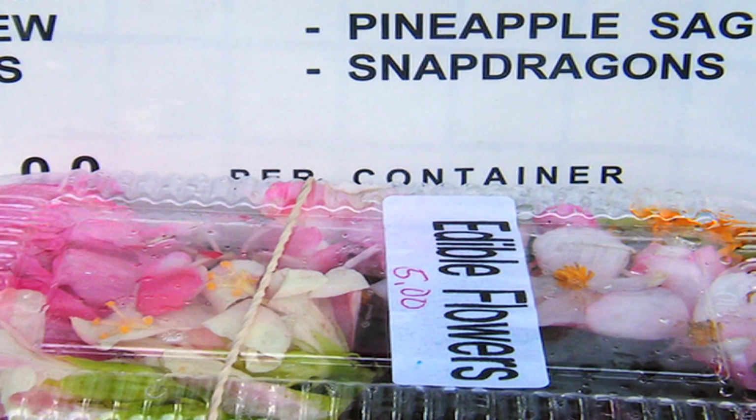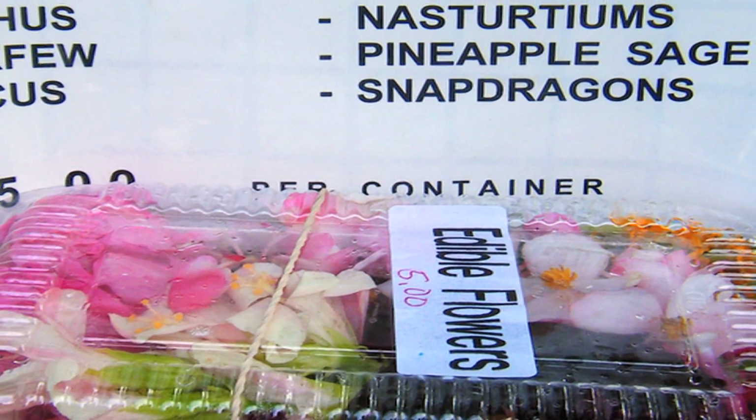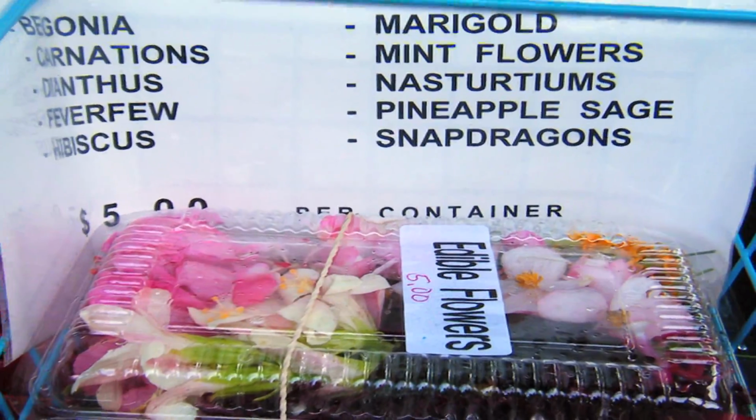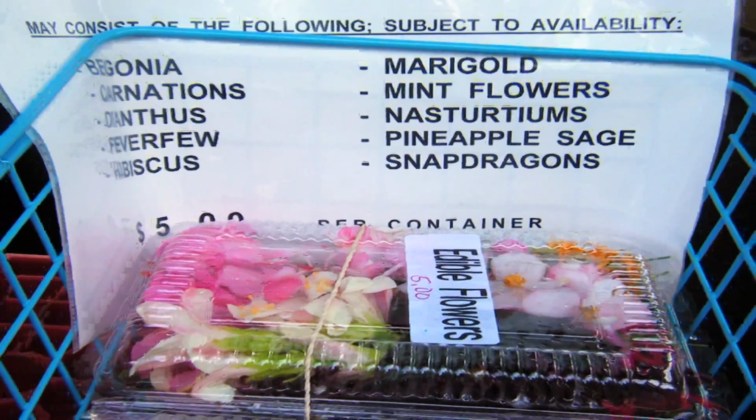So when you're identifying your edible flowers, there's a few rules that you can follow, and there's some flowers that are definitely edible. So the rule of thumb is to make sure and never gather from the wild and only buy edible flowers from set vendors, maybe at a farmer's market that specializes in edible flowers, or from the produce manager who knows for sure if they're edible or not. But basically, there's a lot of flowers that are edible.